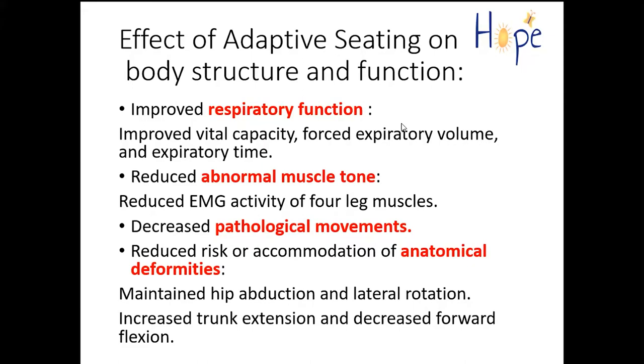The abnormal muscle tone, all the movements that we see, the straight legs all the time, or the involuntary movements in the arms and legs, sliding of the pelvis down, sliding out of the seat, or inability to put them on a couch just because they have movements that they cannot control. Offering them a good seat has been found to reduce the abnormal muscle activity. And this was evident by devices that can measure the muscle activities.